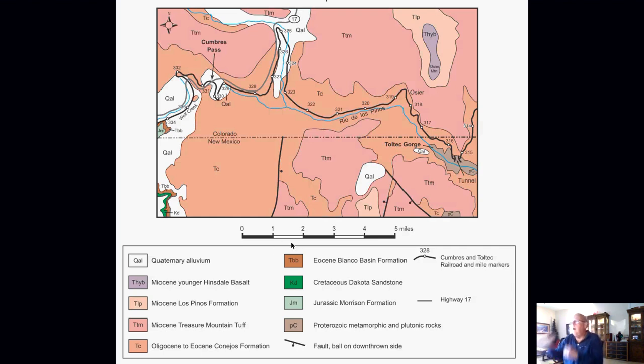Okay, so now a little geologic map, just to let you know where we are, what we're doing. We're about to approach a tunnel where the oldest rocks are. We're coming in from the right over here, and here's where a tunnel is that's got the oldest rocks that we'll see on the trip.